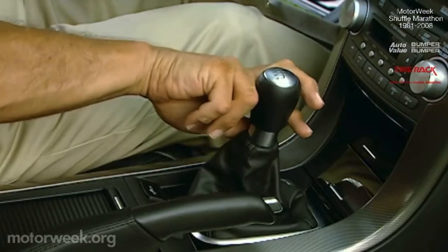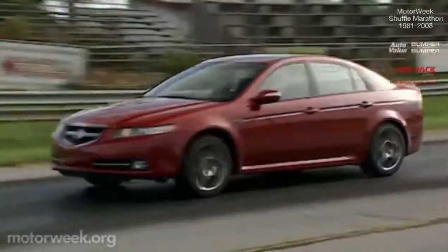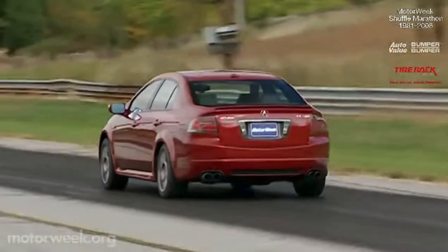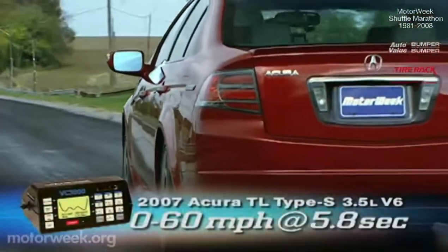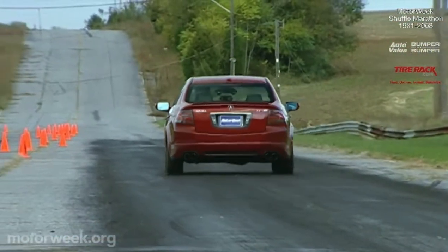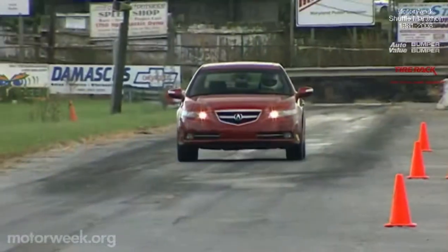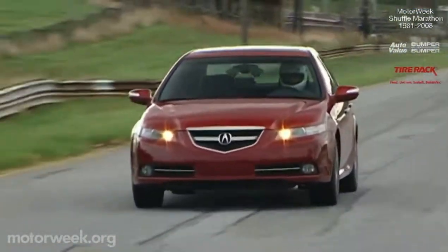with delightfully short throws. But while the Type S had plenty of punch, it was at launch that we experienced the most torque steer we've seen in years. Hurtling over that nuisance, the Type S needs only 5.8 seconds to scoot from 0 to 60. A limited slip differential is standard with the 6-speed manual, and along with traction control, they cut down on wheel spin at takeoff and in slick corners.